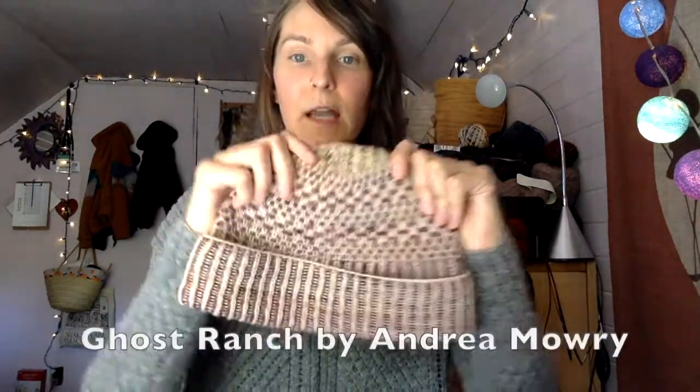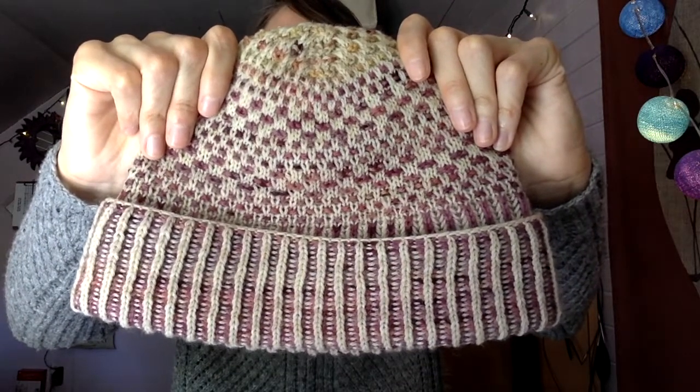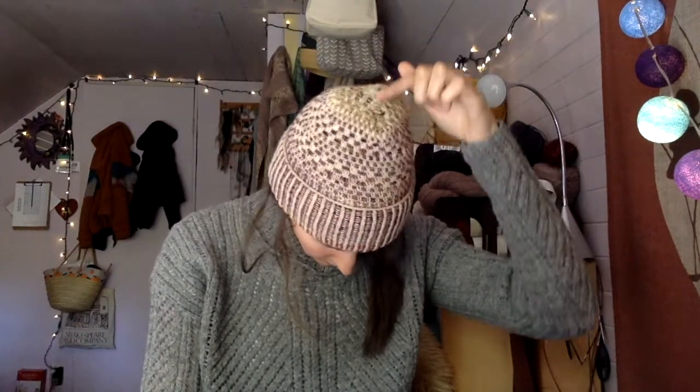The next thing I did was make a little palette cleanser, the Ghost Hat by Andrea Mowry. This is her brioche and mosaic color fading hat. My colors don't fade so much, though I kind of do a little bit. I used a kit from 6 and 7th Fiber, whose yarn I'd never used before. I wish I could remember what the base was called. It's some sort of fingering weight, not super rustic. It's lovely and I would love to use this yarn again, but what I ended up doing is mostly the purple, because I didn't love the green color as much, so I just did the mini skein of purple with the white.